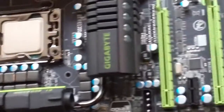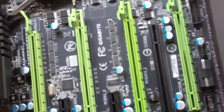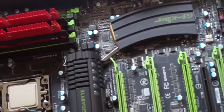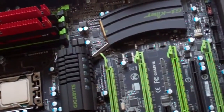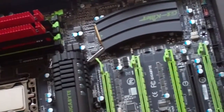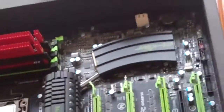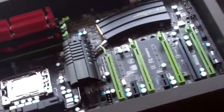So anyway, curious about this board too. Heard a lot of good things about it. Very surprised that the price dropped so much, and I do believe, as I said, that this is because the new Intel chipset, I think it's X79 is what it's called, is likely going to launch soon. So we're going to go with that theory anyway.